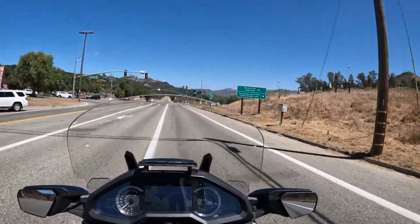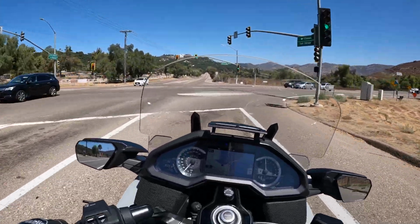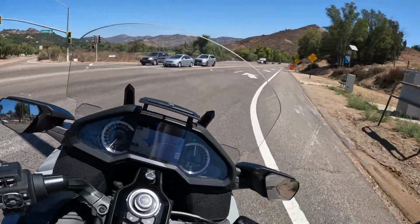This is called Safari Park now. It used to be called Wild Animal Park many moons ago. Now it's called the Safari Park.